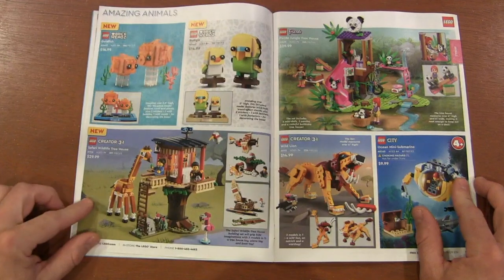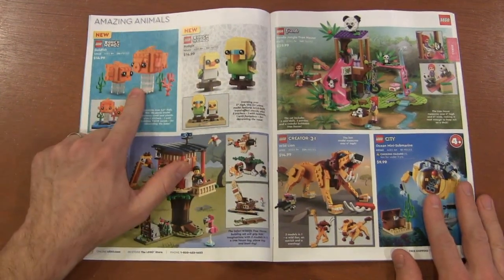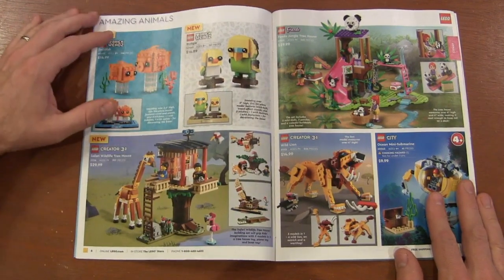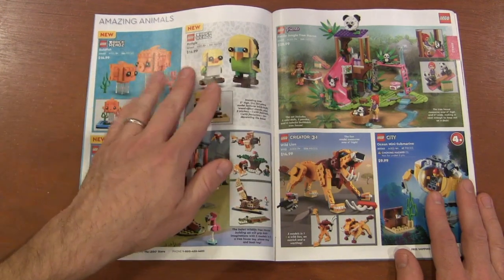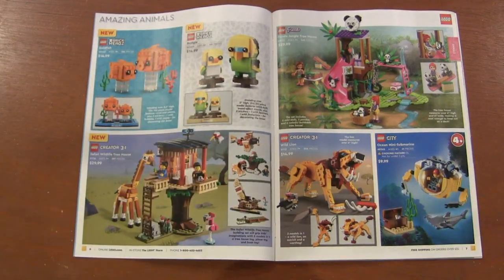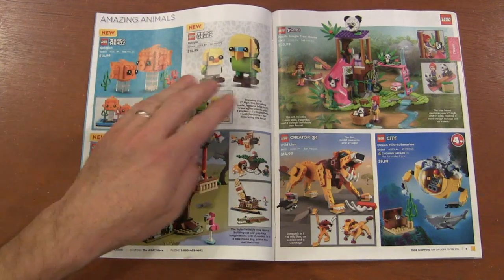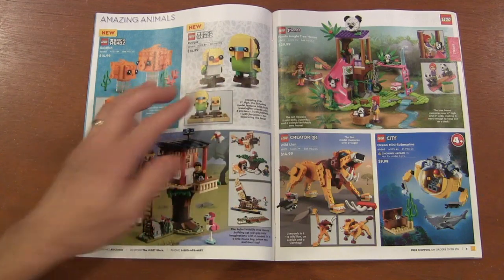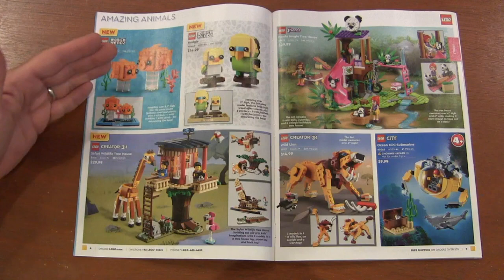Then we turn the page and we're getting to the amazing animals, and we've got these goldfish brickheads and these parrot brickheads, and I've noticed that this year the brickhead theme seems to be moving away from licensed property and just to more average builds, which I'm not as big of a fan of, because although I'd love to get these orange pieces, with no printing pieces or printed pieces, you can just build these on your own. So I don't see why you should spend $15 on it when you might be able to build it with the pieces you have at home.